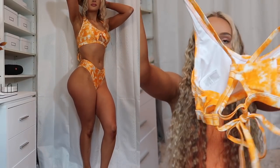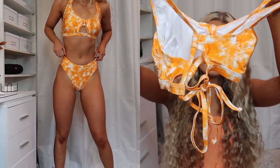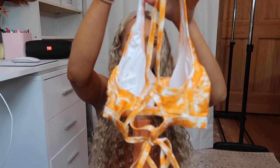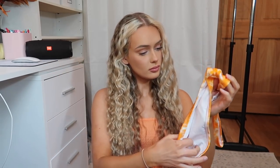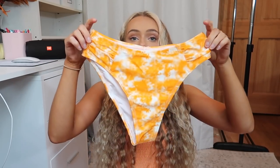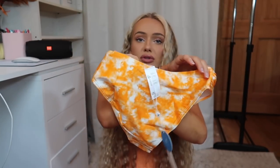And then the back is similar to the Danielle one, which was the blue. It's just this tie that has these little crossover things, whatever you want to call them, I'm not sure. But it's got removable cups, and then the bottoms look like this. Now these are high rise, whereas the other ones were more mid rise. And they're again just tie-dye. Very cute, really good coverage while still being flattering.